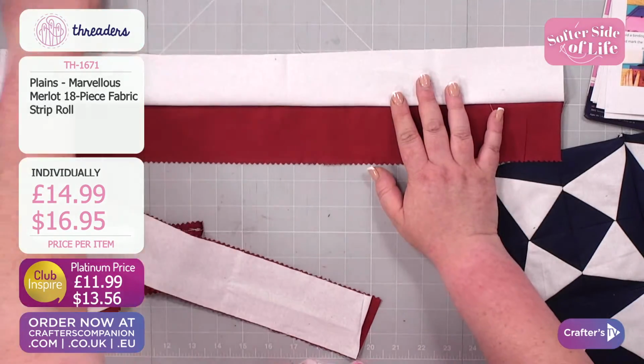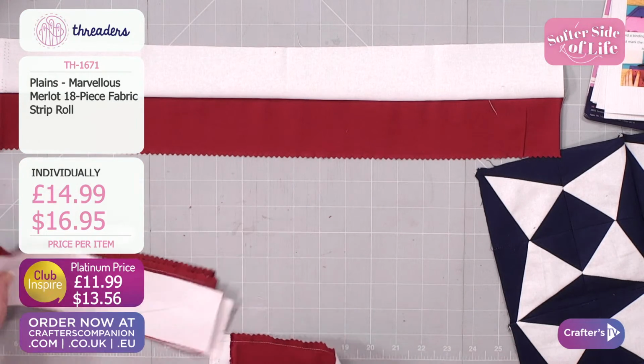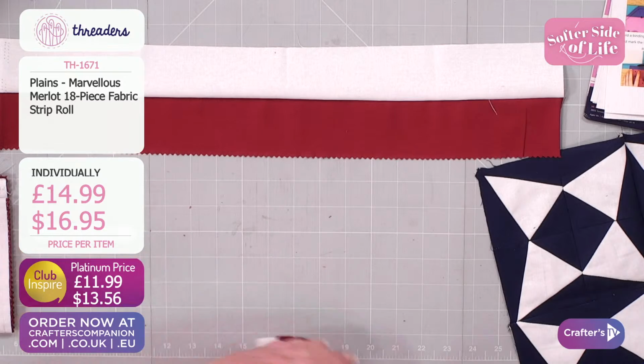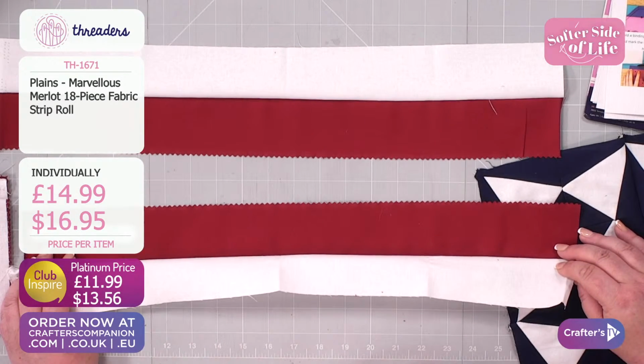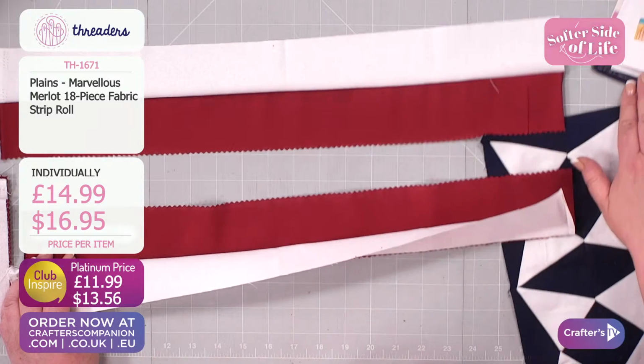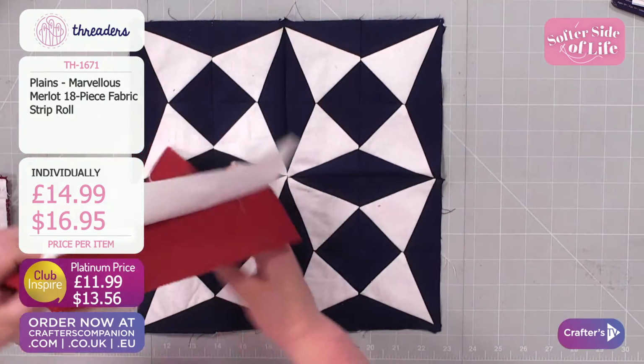Now I haven't pressed them because, shall I tell you when I stitched these, Joe? An hour before I set off to come in this morning. Right. Because I forgot. I was thinking I've got a lot of stitching to do in that demo. I better just stitch these strips up. So I went up in my sewing room and I went, right, whiz them.